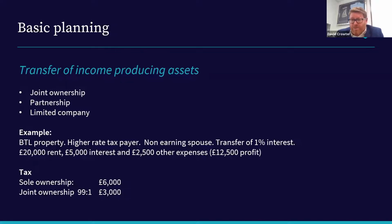So you could certainly also do something called a Form 17 election and actually tax it 99-1 if you like to in that scenario. But then we bring other issues into play in relation to things like stamp duty land tax, certainly if the property has a debt on it. But if you've got significant other income producing assets and you are a high earner, are there ways of getting a better tax outcome by looking at joint ownership or partnership, or potentially even a limited company?